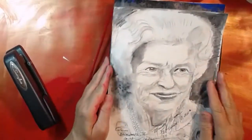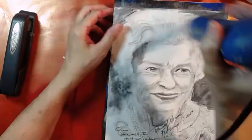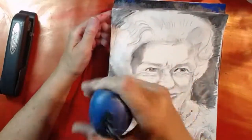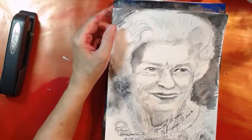Oh, now see, when I'm not looking at her in my book, I'm okay with her. She's a little damp. Let's dry her background off here. Grab my heat gun. And it's practice. It's the fun of doing it too. You don't have to be perfect all the time. I'm not a portrait artist. I'm just having fun with my art.